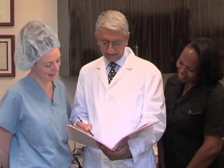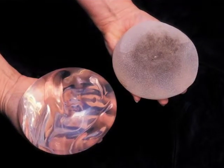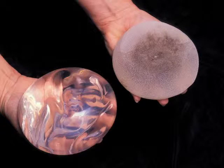Initial implants that were introduced in the United States and most of the world were silicone implants. Silicone is a silicone gel. It is an oily synthetic material which is soft and it feels quite natural. The problem happened in the 80s that patients started complaining that silicone implants were causing them to have connective tissue disorders like lupus, rheumatoid arthritis, scleroderma. And the FDA put a moratorium on use of silicone implants in the United States.